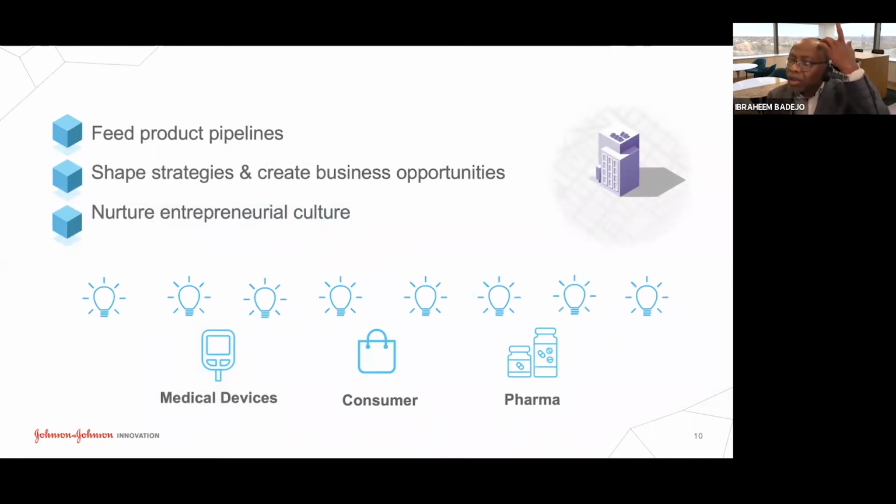So again, we're at Johnson & Johnson Innovation Center. Our primary mission is to feed the pipeline, identify assets that are strategically aligned to our business priorities. And then people like myself that have been with early stage companies, where I became the chief scientist of Closure Medical, there's an entrepreneurial spirit in us. There's a willingness to take risk. How do we nurture that in our ecosystem? And I'm glad I'm talking to folks in Temple, Texas, or all over the world, wherever you are. But in any community that we are, we play a critical role to nurture the entrepreneurial culture. We focus on medical device, consumer, and pharma.